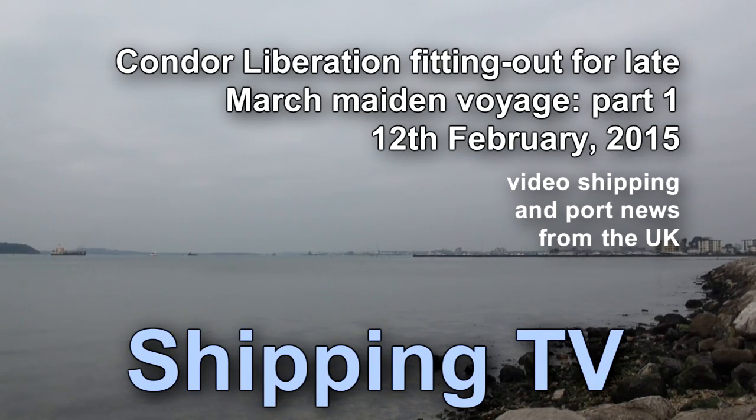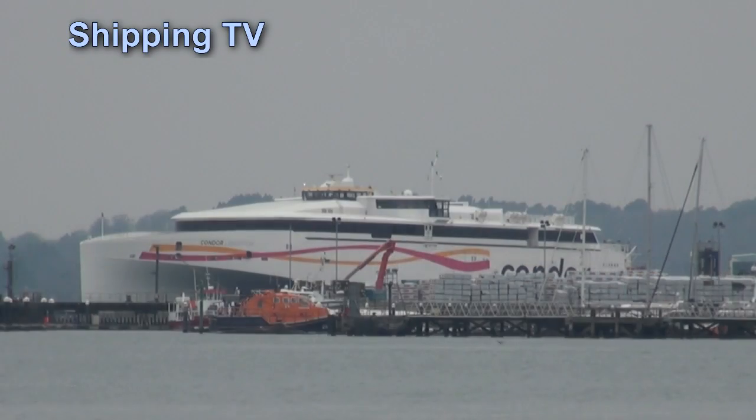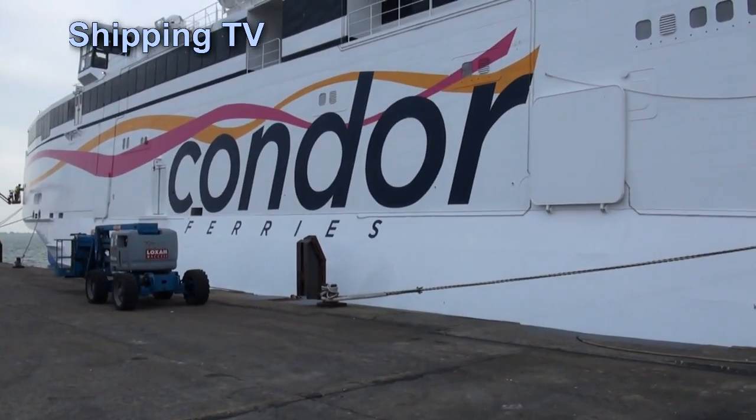Poole Harbour on the UK's south coast is a beautiful expanse of sheltered water with a long maritime history. And a new regular resident is now taking its place at the port, ready to become one of the UK's key links with the Channel Islands. Welcome aboard the bridge of the Condor Liberation.